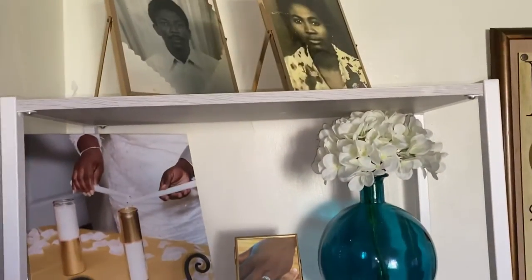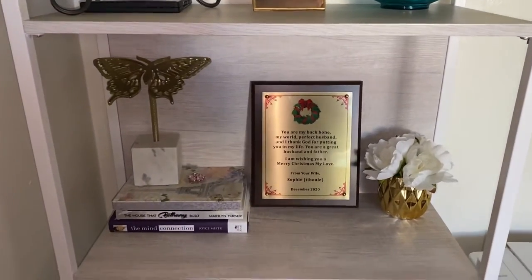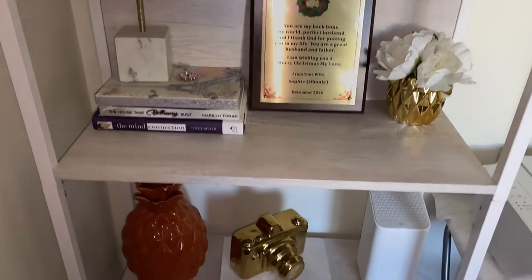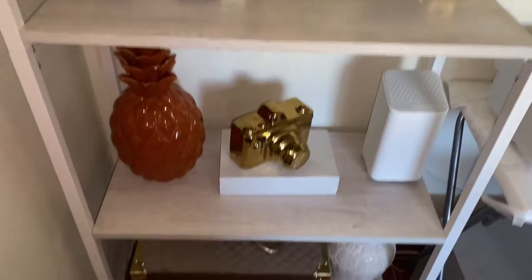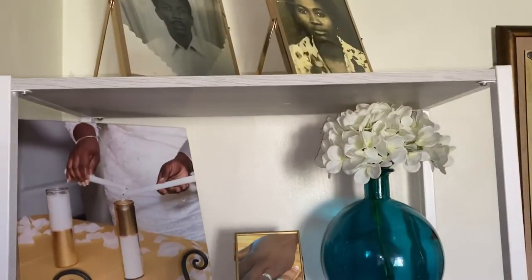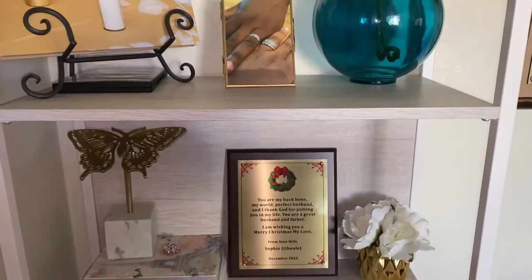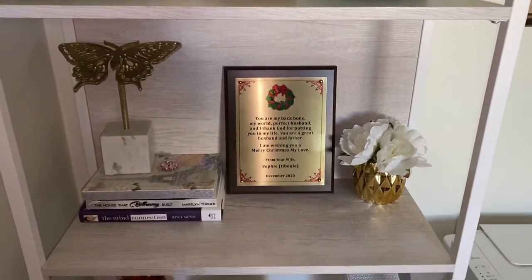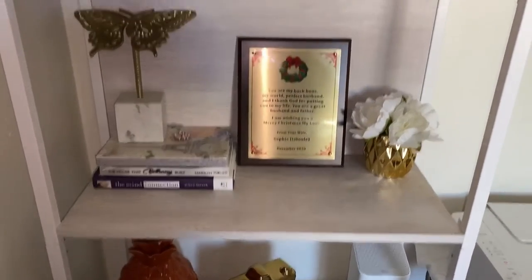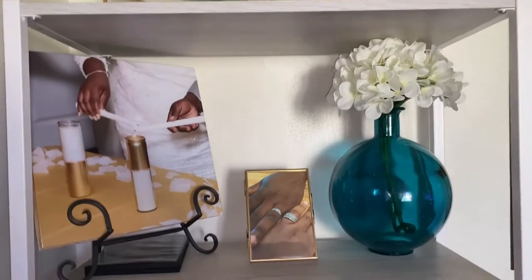I'm showing you my bookshelves. I switched it a little bit because I was just getting tired of seeing the same settings ever since I moved in. I used the same decorations, but I just switched them around. I did the same thing in my bar cut as well. I just removed some stuff, switched things around. So that's what I did. So we are about to start the decorating.